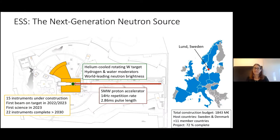The ESS is a next generation neutron source in that it will be incredibly bright. First, a little bit of history or overview. The total construction budget that the member countries have committed to building ESS is 1.843 billion euros. The host countries, of course, are Sweden and Denmark.